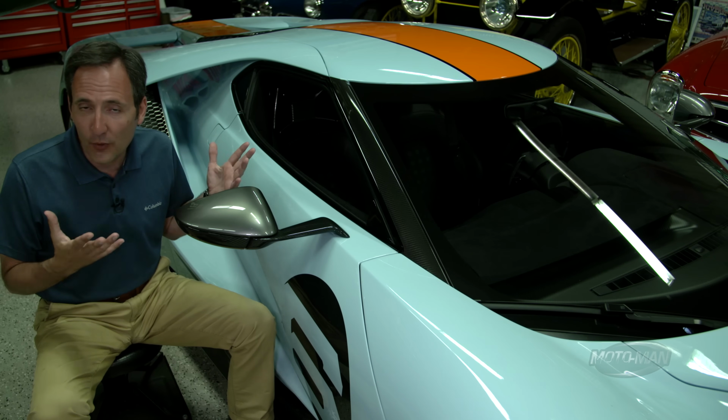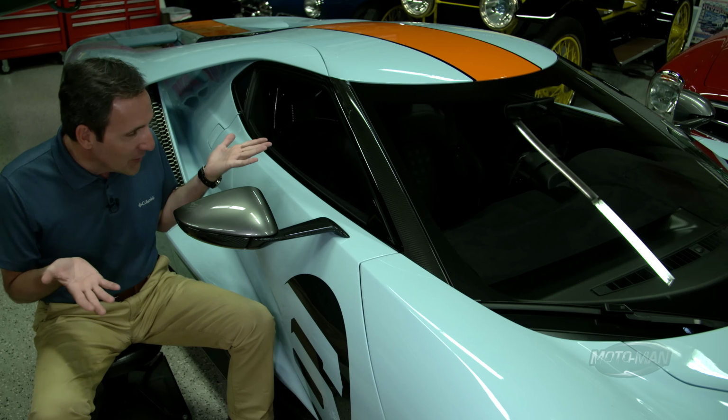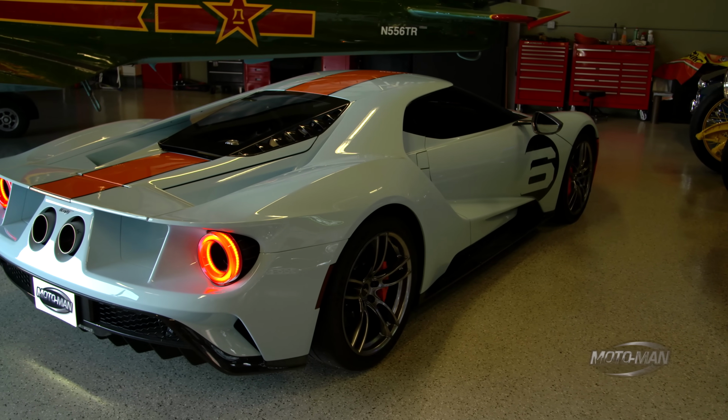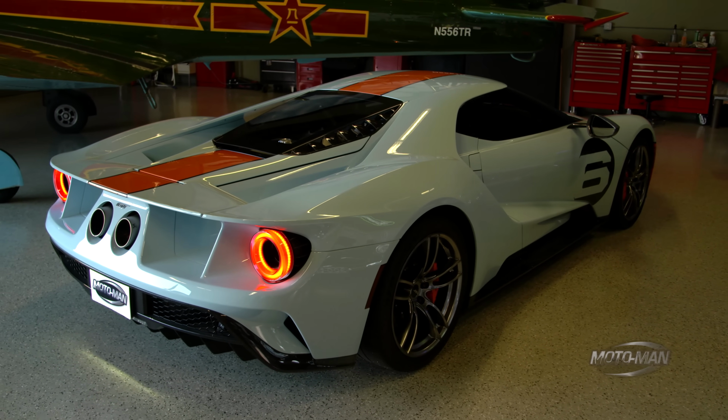The balance between aero and the basic operation of a normal car is fascinating. Here is a great example, the mirrors. So you've got a very wide car. The hips of the car are significantly wider than the passenger compartment, as we discussed with the frontal area.